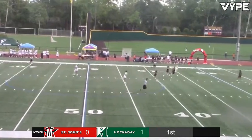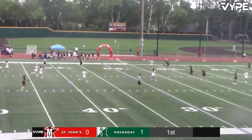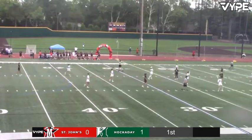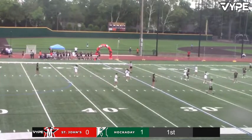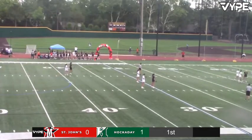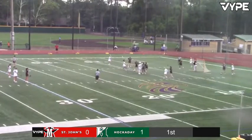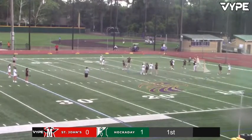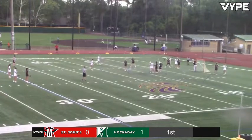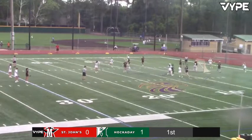Another draw control, Hockaday Daisies. Number 11, Landry Grover, brings the ball up, brings it top center as they position themselves across the restraining line in the attack zone. Going to work the ball around the side, try to maybe get it to X again. So it looks like they're working the ball from X, sending cutters, setting picks, but very patient. They're not forcing any balls up the middle at the moment.